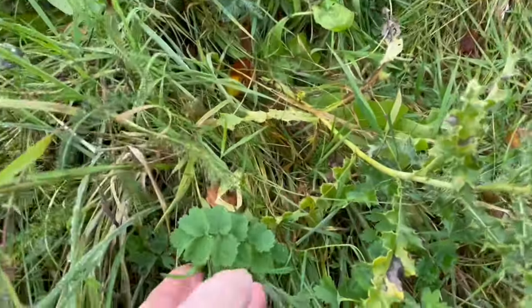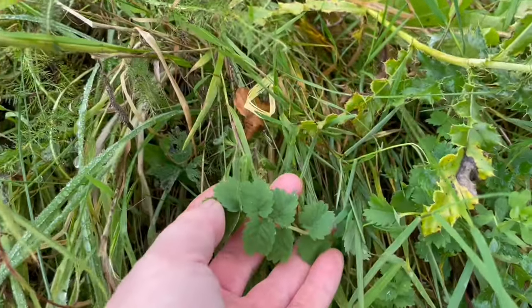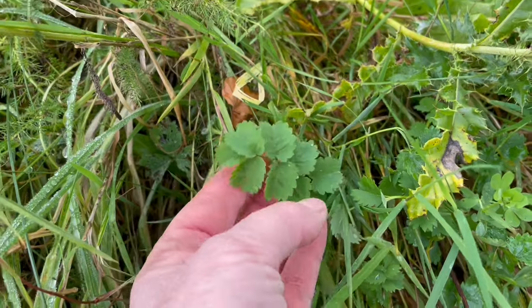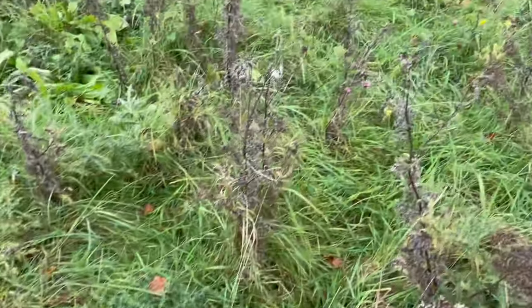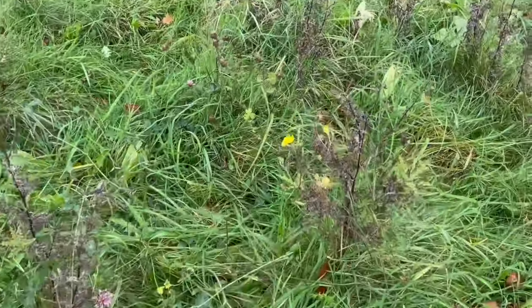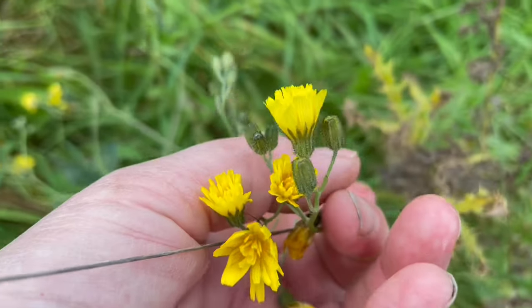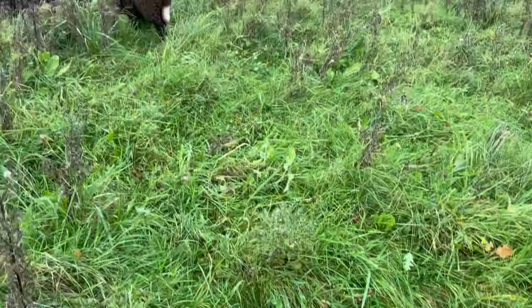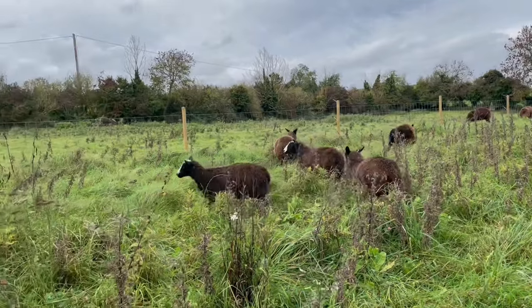Here, this is salad burnet. This is a wonderful plant, really deep rooted, mineral rich, really important to a deep rooting sward is salad burnet. Here, look, this is a hawkweed that's still blooming. So they're having a lovely time browsing through here.